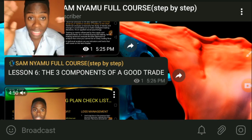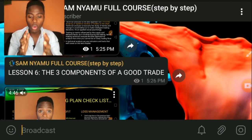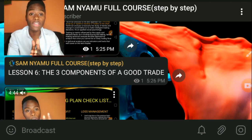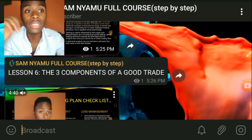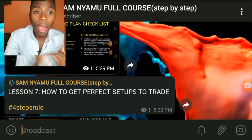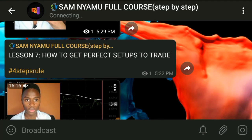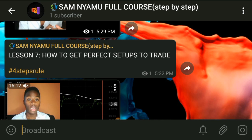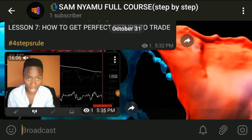Lesson 6 is the 3 components of a good trade. This is very important: knowing when a trade is very good, so that you can afford to put a trade, and once it moves your way, add another, because you know exactly when the market is moving your way. Then we have lesson 7, how to get a perfect setup. It is just a small part that is left, how to get perfect setups to trade.